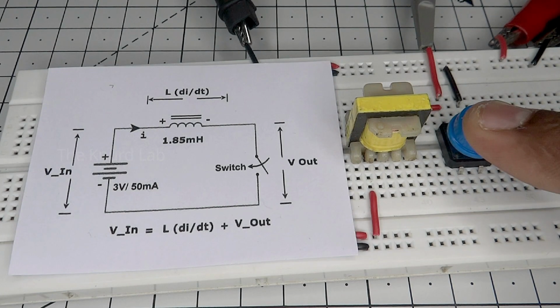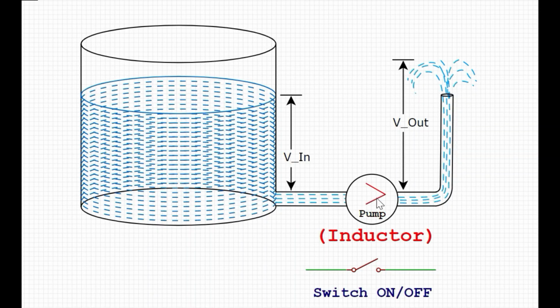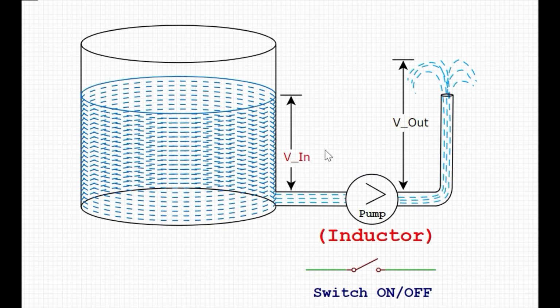If you look carefully, each time the button is pressed and released, our inductor acts like a pump, pushing the water from the source to a greater height. In other words, boosting the pressure. This can be seen from the voltage spikes observed in the oscilloscope. However, this pressure boost is not of much use to us until there is some mechanism to store the water that is pumped out. Otherwise, the water just squirts from the pump and is wasted.